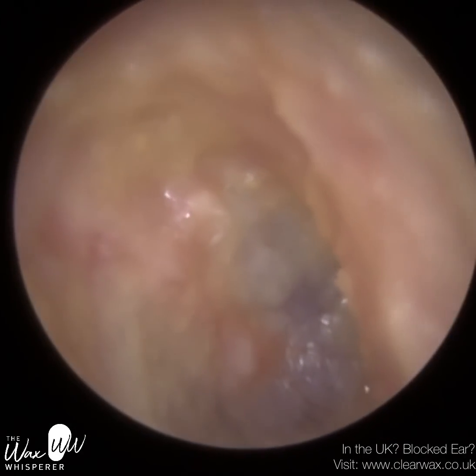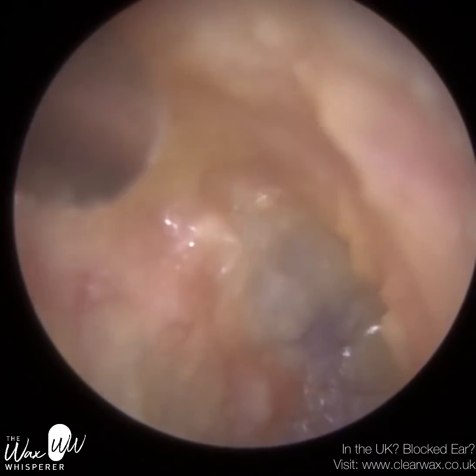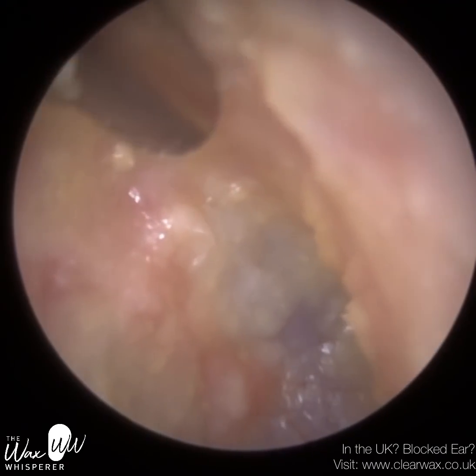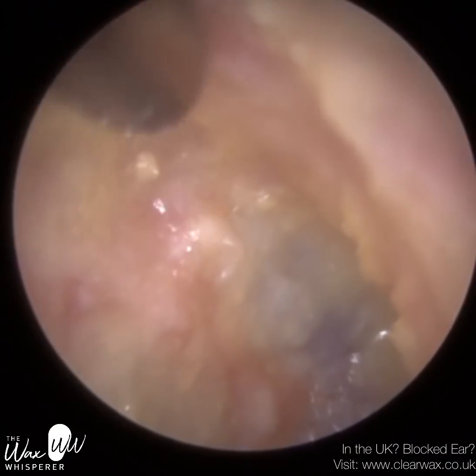And you may have noticed this patient's entrance of the ear is completely collapsed. And I'm using the endoscope to stretch open the ear. So I think this is when I just got a different angle. I've just hovered over it in that attic region. I just wanted to make sure there's no retraction pocket there.